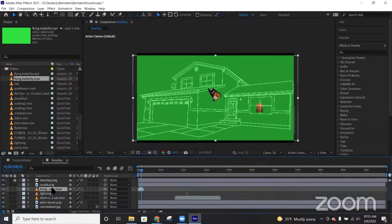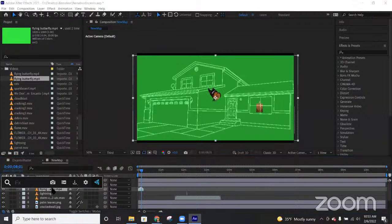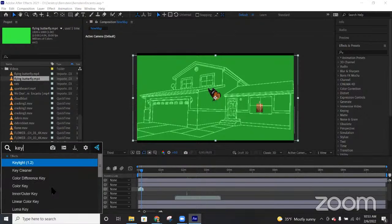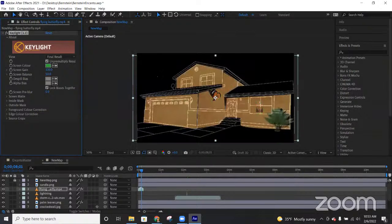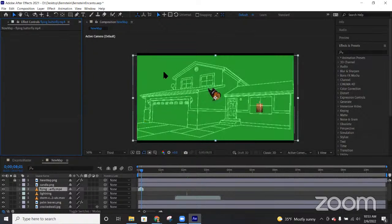There are at least 3 different ways that you can change the background. One of the first ways that you can do it is you can do Control Space to bring up that shortcut to search for effects, and you can search for key light. These are the properties you'll see for key light. The main one is if you just grab this eyedropper and click on the green background, it's going to automatically know what to do. It's going to remove it. Let's say, though, that you had some other color background and you needed to change it. You could do Control Space, change to color.